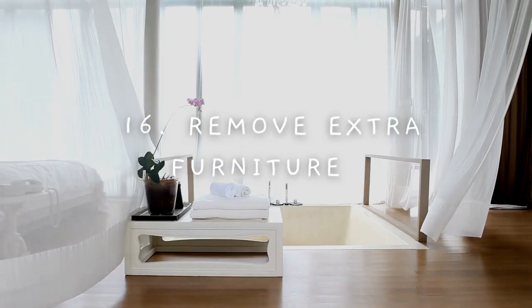Number 16 is remove extra furniture. Oof, I love this one. There have been so many times that I've decluttered with a client and they no longer need a piece of furniture because they no longer need the additional storage that that piece of furniture had provided. So they let go of it and suddenly they have all this extra space. This is especially great for rooms that have an excess of furniture in them. I think sometimes when we're trying to reduce visual clutter, we look past the furniture, but furniture is quite important.